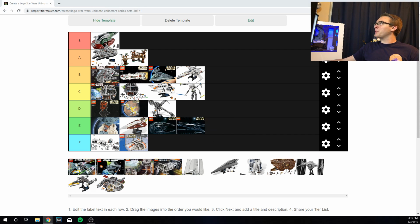Nothing too special going on with it, and I don't see any minifigures with it. So that's why it's definitely down there with D tier.